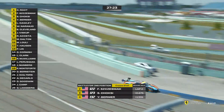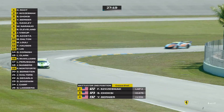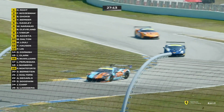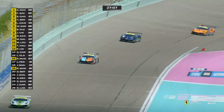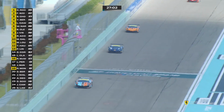The battle for second position between Szczesniak, Choksi and Jan Bernier. Well, at the moment, a clean pair of heels is being shown by Szczesniak to the chasing Choksi and Bernier for the moment, but write nothing off, because anything can happen, particularly around these technical parts of the track where you have to scrub off so much speed and then rebuild the momentum and get back on it once again.